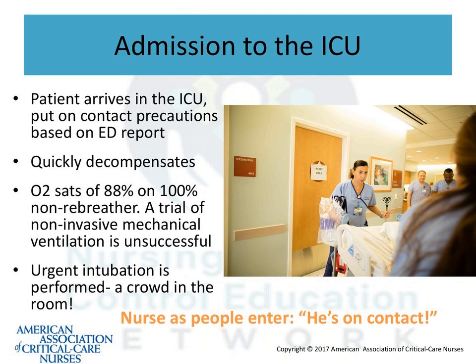Certainly anyone who's arriving on the scene to observe or learn from that situation should be expected to gown and glove. Fortunately, in the situation of our case study patient, the charge nurse, who is assisting the nurse with the urgent intubation, stands near the door of the room and reminds people as they enter, he's on contact, to trigger them to comply with the contact precautions.